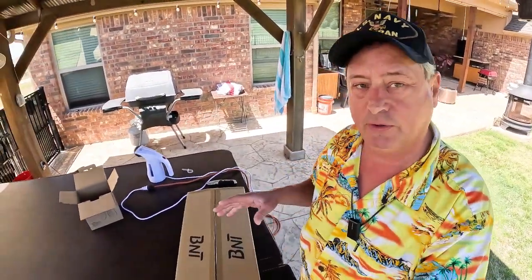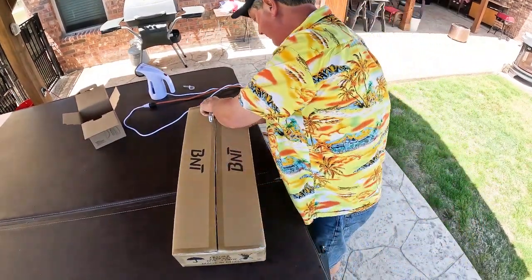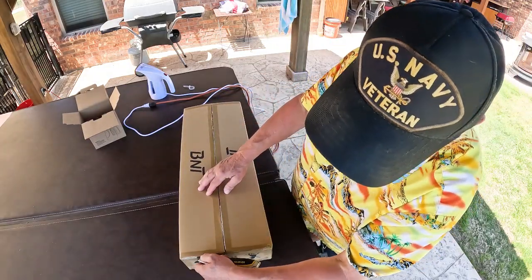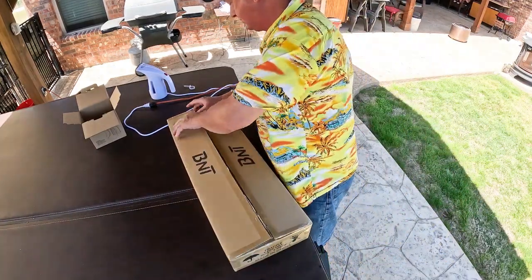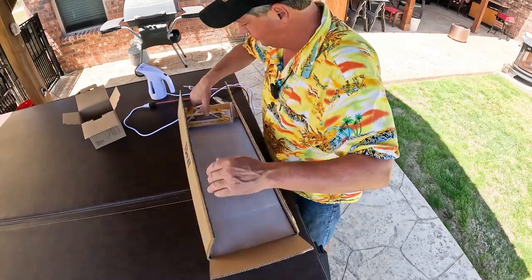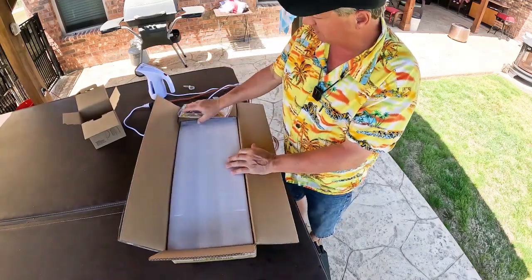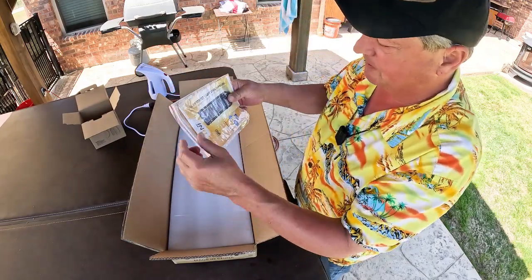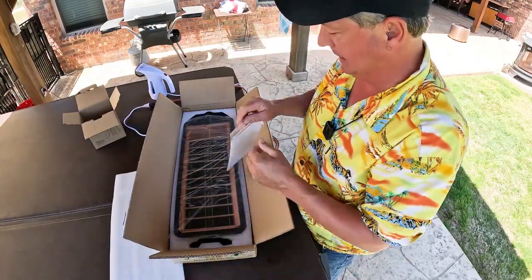We've worked with several of these before. This one's got me excited. Let's open it up, take a look. So this is the BMT Solar Streetlight.